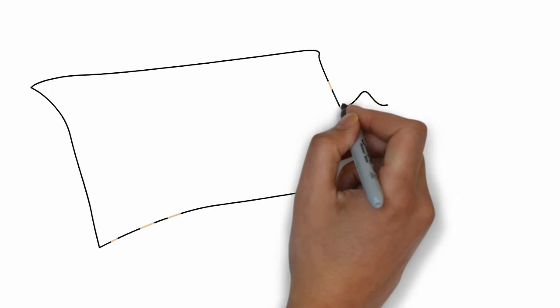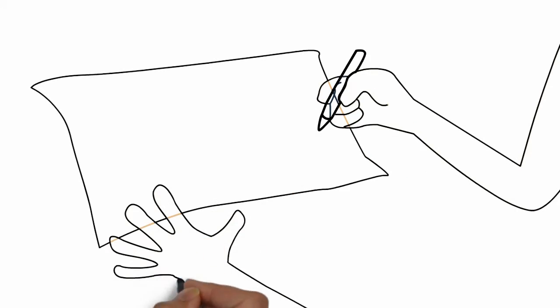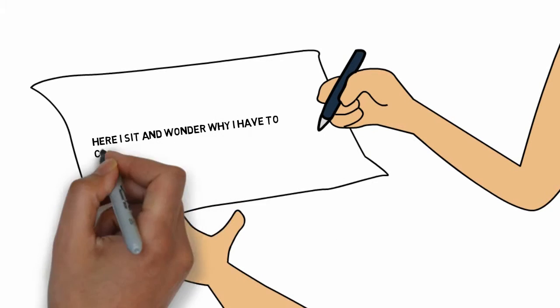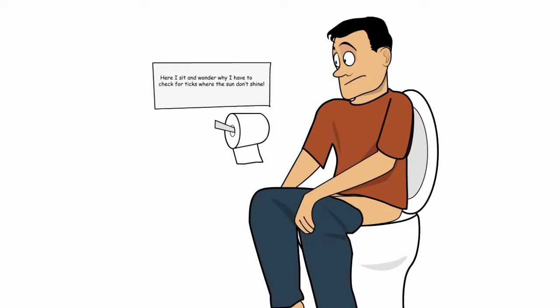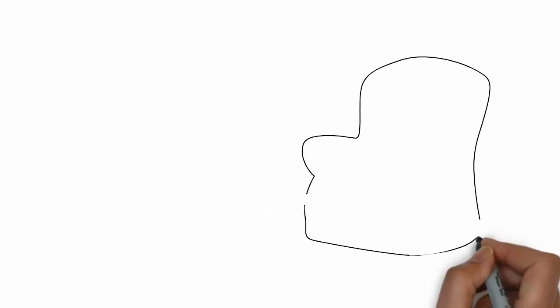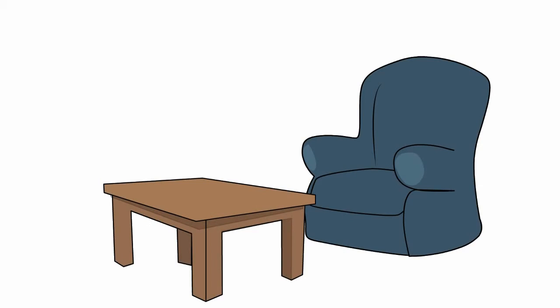Now you're gonna love my next suggestion. Write the following on a sticky note or piece of tape and stick it where you would see it while sitting on the toilet. Here I sit and wonder why I have to check for ticks where the sun don't shine. Then proceed to examine all your private goodies until you're satisfied that there are no hitchhikers on your junk. Ticks like your junk.